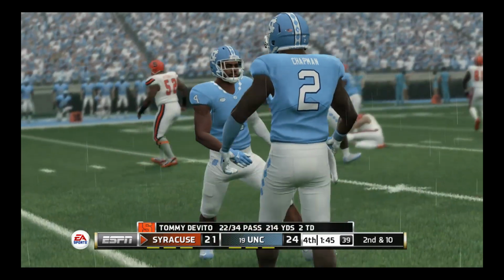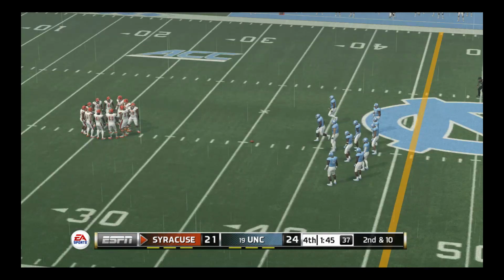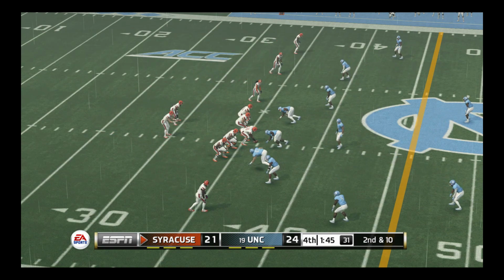Incomplete, and that wasn't the greatest pass in the world. Well, I don't know how anybody can throw a great pass while getting drilled like that. So it's second and 10. Ball on their own 35. Less than 2 minutes in the fourth quarter.